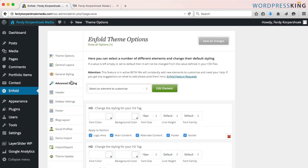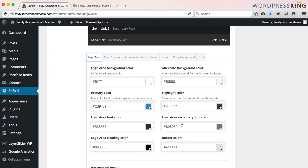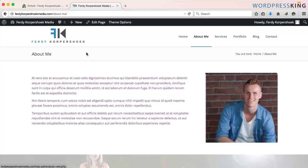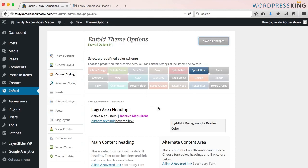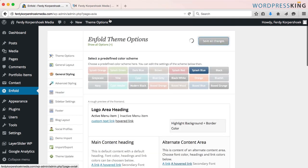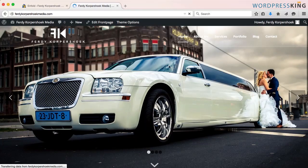So I go to Enfold, I go to General Styling, I scroll down. So here at the logo area I can change the color to purple, and if I change it and save it, so this color I want to be a different color, I want it to be this color. So I scroll down, I paste this one, and I save it. And this is what I want.